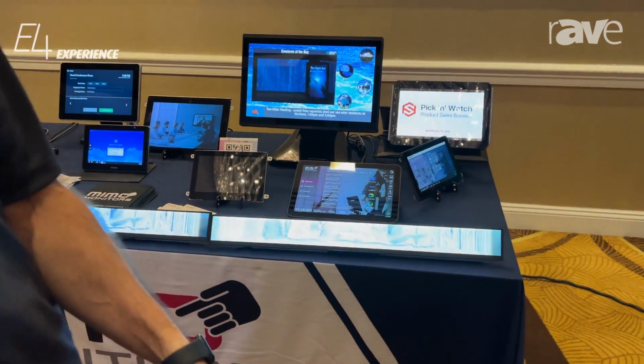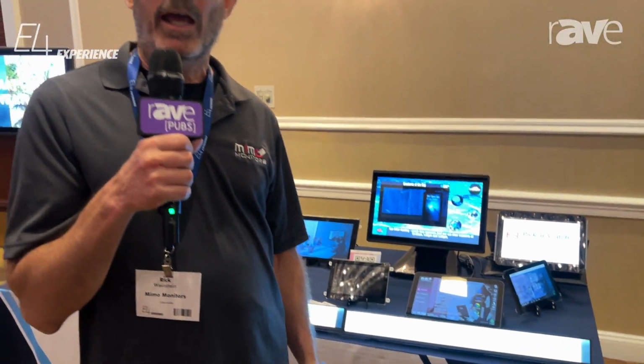In addition to which, we're adding touch as well as Bluetooth. So the Bluetooth will facilitate the ability to do some things that really matter in retail. For example, being able to pick up a product and learn about that product on the screen will now be triggered using that Bluetooth. In addition, we are adding an interactive component to these screens, so there will be touch for those people who want to add interactivity and have the customers interact with the screens.